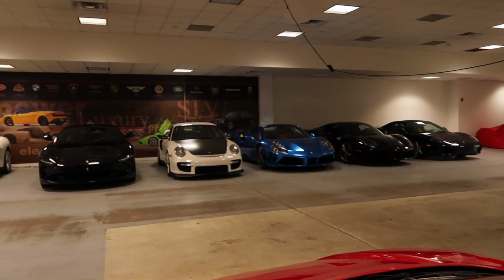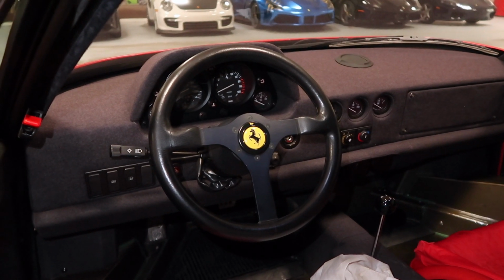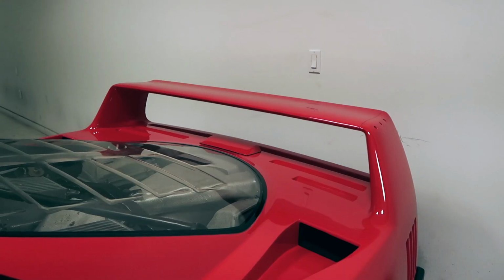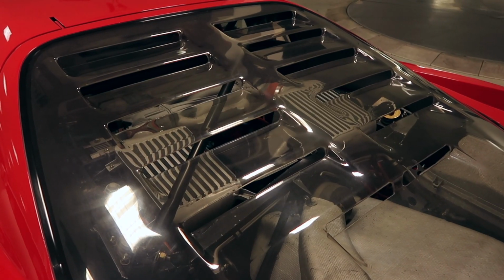Since I usually spend a lot of time around modern supercars, it's interesting checking out an F40, one of the most iconic analog supercars of the 1990s. And of course, it is a manual. One of the best parts about this car is the massive rear wing, and also the Lexan engine cover.